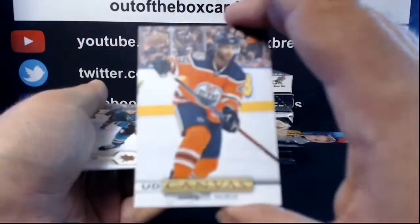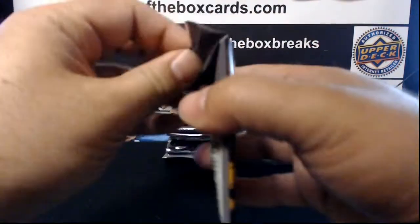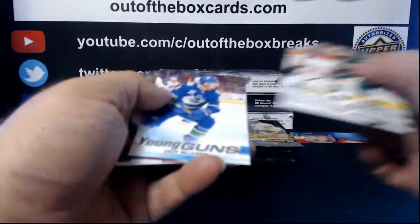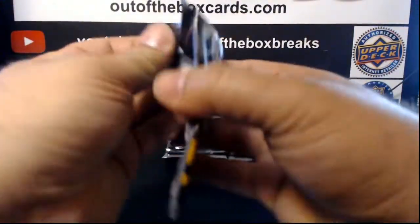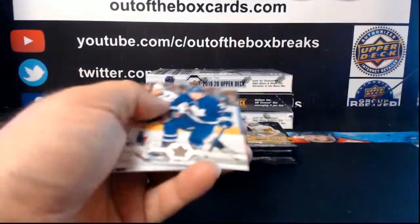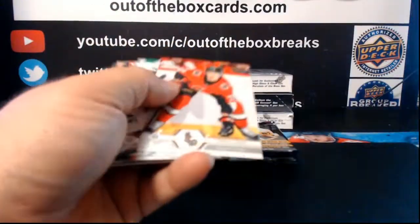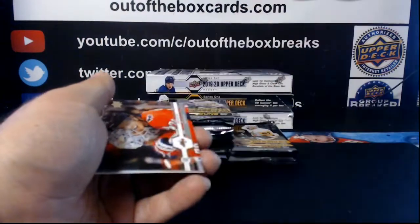Darnell Nurse Canvas for the Oilers. Zack MacEwen, Young Gun for Vancouver. Karson Kuhlman, Young Gun for the Boston Bruins. Oh, nice. Nick Foligno, Canvas for Columbus.